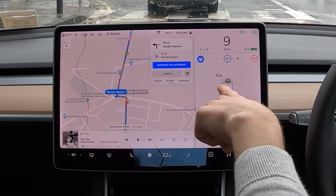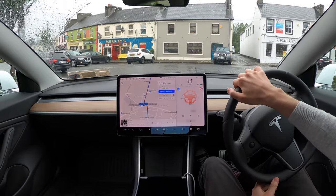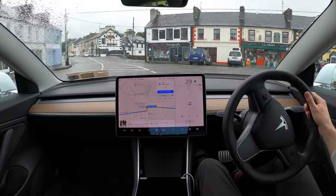So you can see here now that it's detected the stop line and the stop sign, but it won't actually stop the car. So I've had to take manual control, and then we'll take this turn up here. And now we're going to be following that Audi, so we'll just take another right turn here.